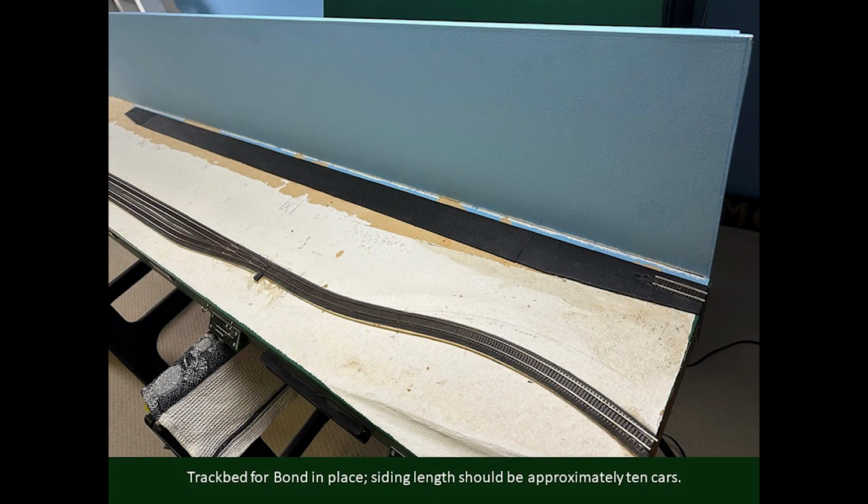Well, tearing up track and roadbed is not as depressing when you can put it back fairly quickly. Here is the new track bed for the Fort St. John subdivision, including Bond siding, which is in place only a few days later.